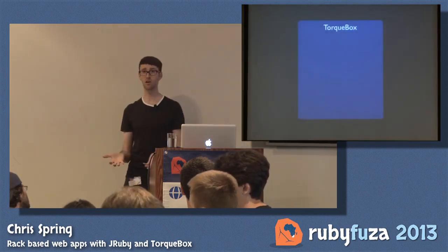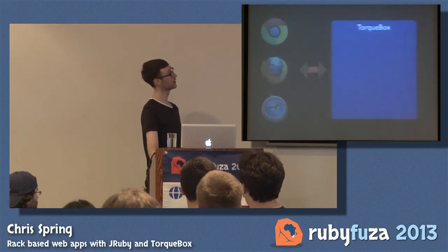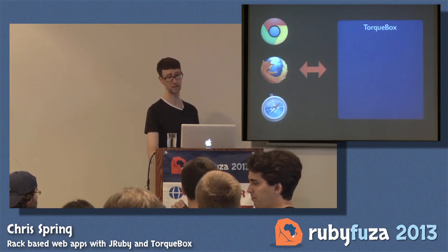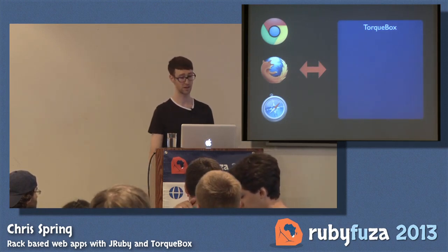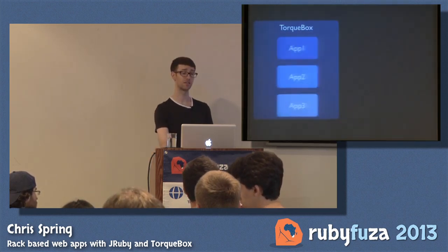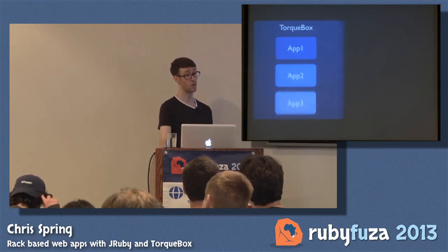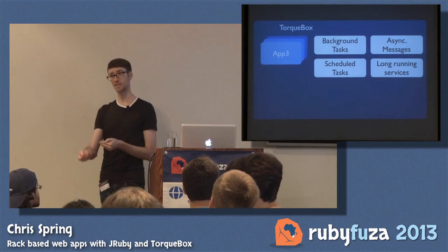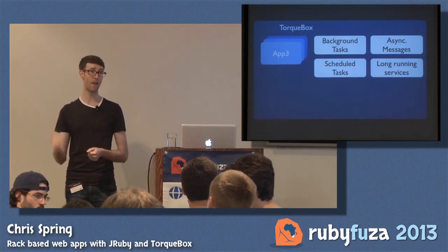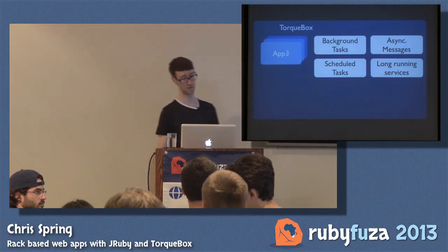So I kind of want you to think of TorqueBox as this beautiful big blue universe that on the one hand can interact with the outside world. You can shove Apache in front of it. You can hit it up on port 8080. And then on the other hand, you can take any number of your applications and simply deploy them into that big blue universe. What's quite cool is that all of your apps suddenly have access to a whole bunch of cool things like background jobs, scheduled tasks, asynchronous messaging, and so forth.